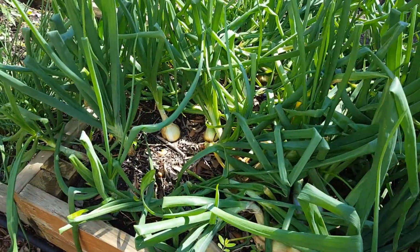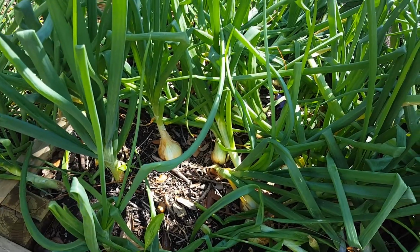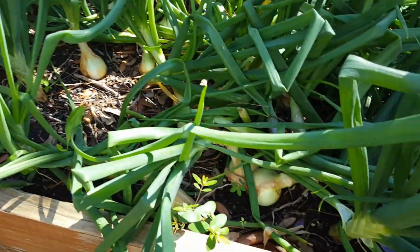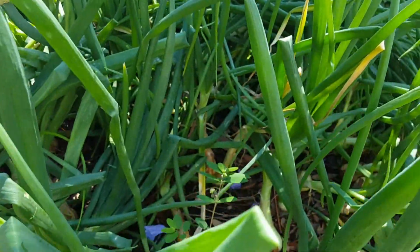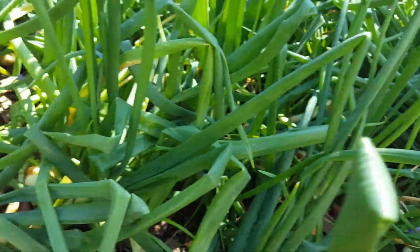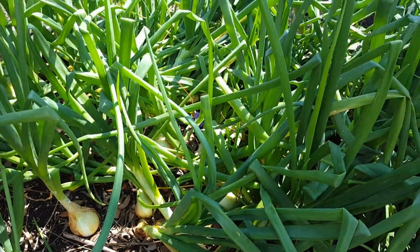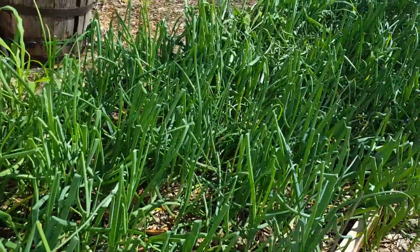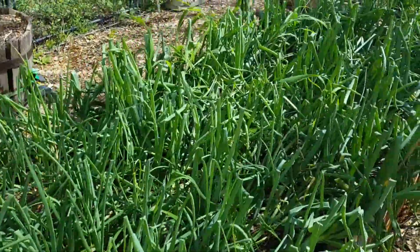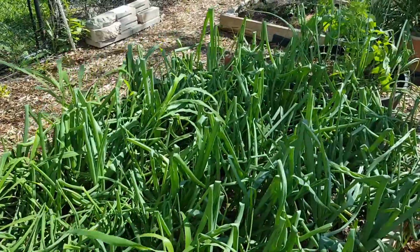The onions I planted from seed in late October are looking great. They're bulbing up now real nicely. I've already harvested a couple, but they're looking good. And the onion plants I planted, they're looking good too. Haven't started bulbing up yet, but I certainly have a nice field of onions growing here.